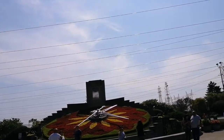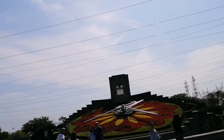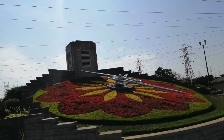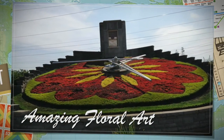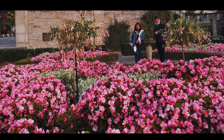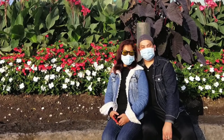This unique floral clock is the largest of its kind, 6.2 kilometers from the falls, beautifully maintained by the Niagara Parks Commission. The planted phase is maintained by Niagara Parks horticulture staff, while the mechanism is kept in working order by Ontario Hydro, the organization that originally built the clock.